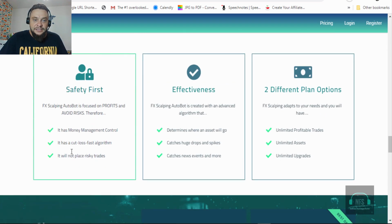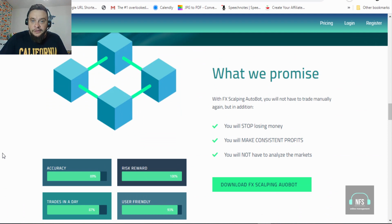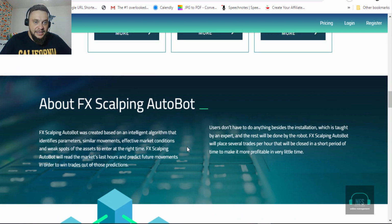And let me go ahead. Safety first. We will stop what we promised with FX Scalping Autobot. We will stop losing money. We make consistent profits, and you will not have to analyze the markets, and that is what is really happening with FX Autobot. FX Scalping Autobot was created based on an intelligent algorithm that identifies parameters, similar movements, effective market conditions, and weak spots of the asset to enter at the right time. FX Scalping Autobot will read the markets' last hours and predict future movement in order to win trades from these predictions.